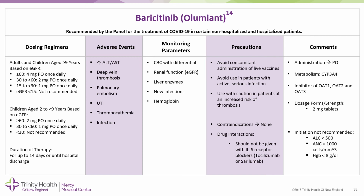There are currently no contraindications that are available based on the data provided. And for drug interactions, we want to make sure that we do not give the JAK inhibitors with IL-6 receptor blockers, such as tocilizumab or seralutinib. This medication is administered by mouth, and it's metabolized via CYP3A4. It's also an inhibitor of OAT1, OAT2, and OAT3. And the formulation of this medication is as 2 milligram tablets.